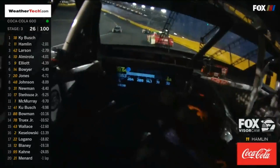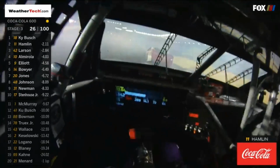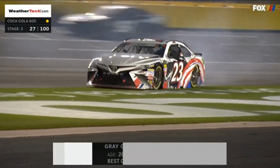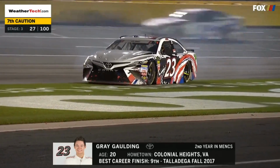When they're normal, they're white. Oh, spin off of turn 4. Back it down. He's in the grass. Track is clear. He's in the grass, four laps down, and the BK Racing Toyota was running 33rd. And that will put us under caution.